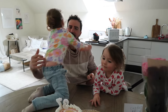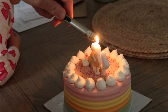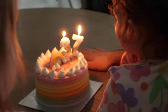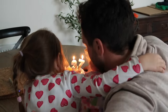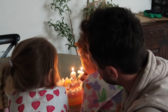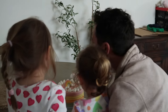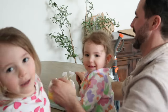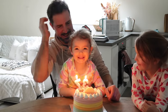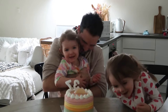Happy birthday! Ooh, look! Daddy's lighting his own birthday cake. I blew my first. Yay! Happy birthday, Daddy! Well, we all get some. Right, yeah, you can go now. Yay! Happy birthday! Yay! Well done! Mommy, my go! Yeah. Okay.